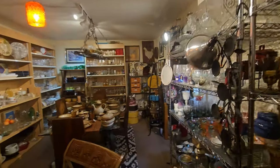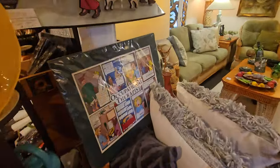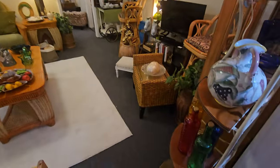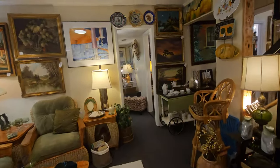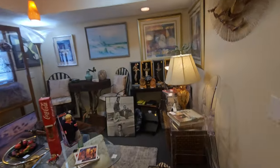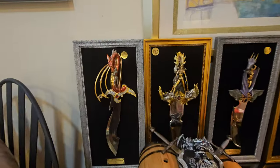We're going to go upstairs now and check out her jewelry. I asked her if she had any kind of jewelry for a vampire. And I can probably dig through my stash too, but I want to see what she's got. So 13 rooms of home decor. Jewelry downstairs, jewelry upstairs. Look at these.